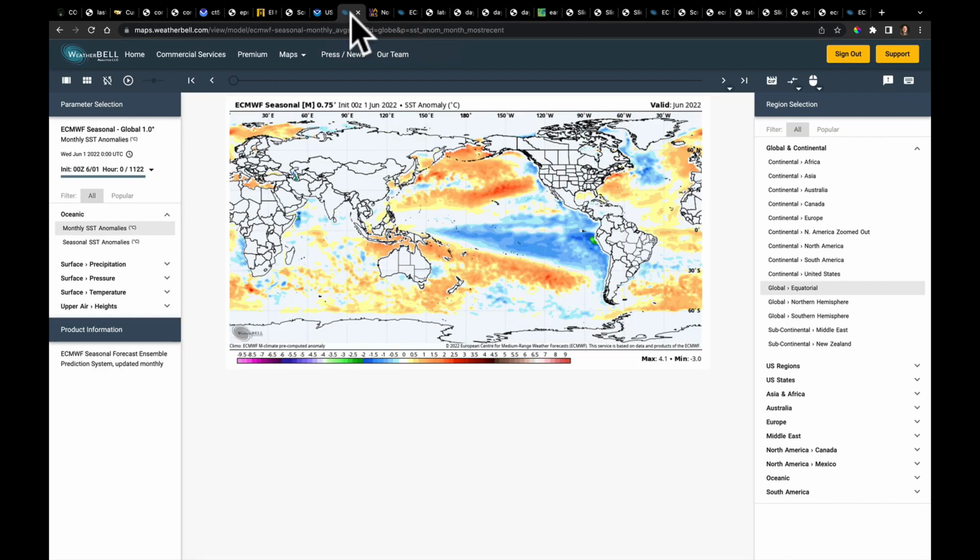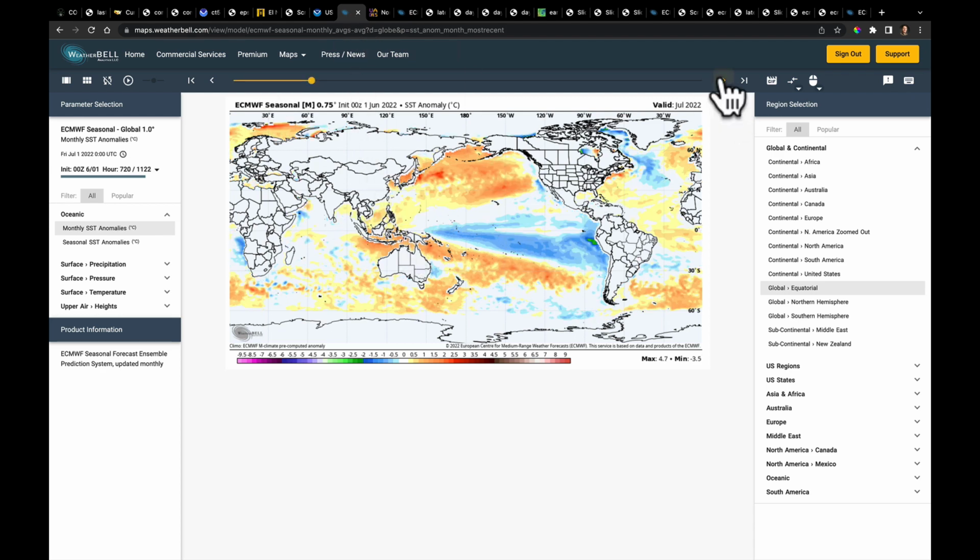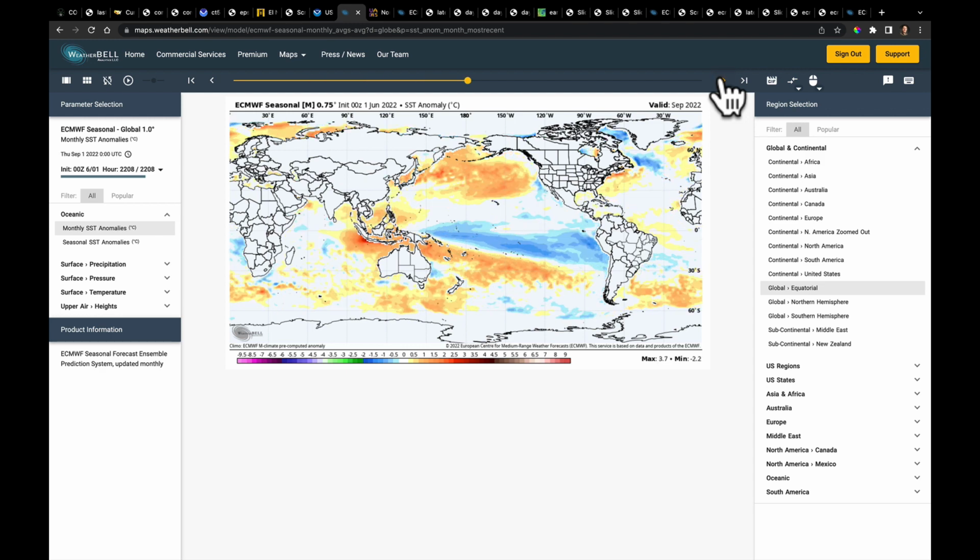This is brand new, came out last night. This is the model's forecast for June ocean temperatures. Okay. As we play this forward, there's July, getting into August and September. So that just walked us right through summer. Couple things I notice. We still see warmer than average conditions along the East Coast and in the Gulf of Mexico. Most of the main development region maintains near normal ocean temperatures. Our La Nina, it's going to moderate, but it's going to shift south.